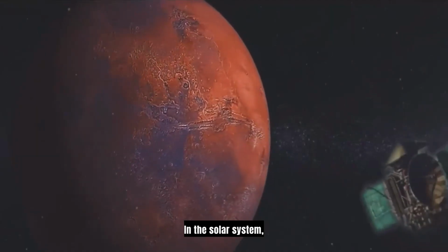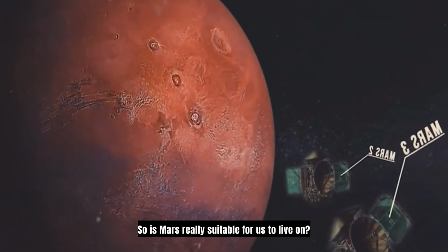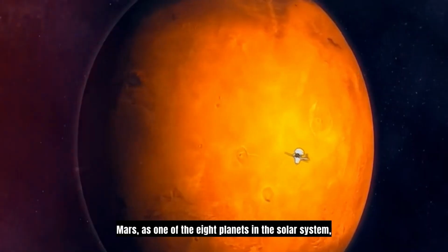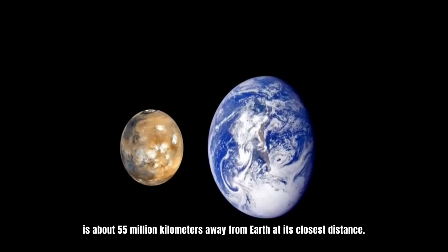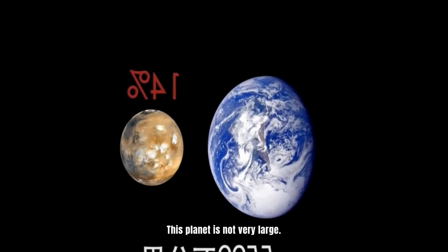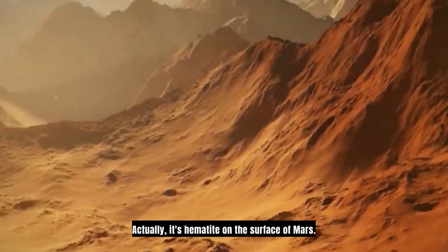In the solar system besides Earth, the most habitable planet is Mars. So is Mars really suitable for us to live on? Mars, as one of the 8 planets in the solar system, is about 55 million km away from Earth at its closest distance. This planet is not very large. Its mass is about 1/14 that of Earth, and the orange-red color we usually see is actually hematite on the surface of Mars.